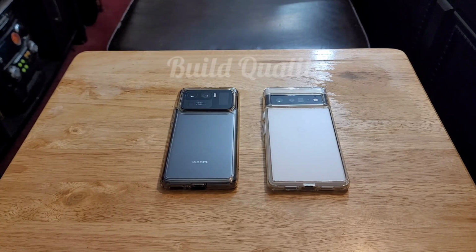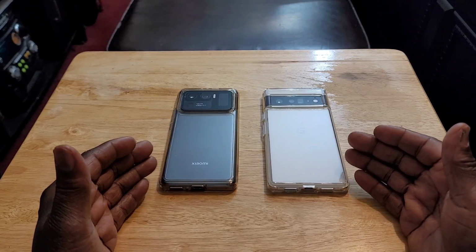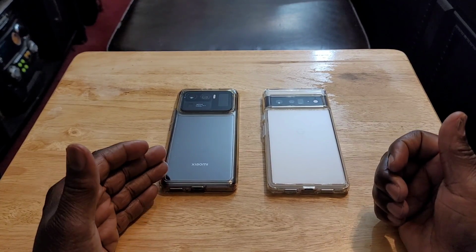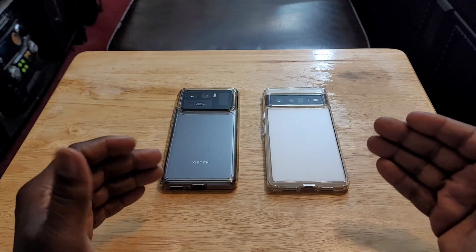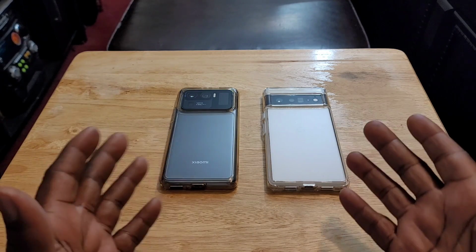Next, let's talk about build quality. Now, both of these devices come with Gorilla Glass Victus on the front. Now, the Pixel comes with it on the front and the back, but the Mi 11 Ultra has it on the front, but has a ceramic back. Now, when it comes to build quality, they're both top tier, A+. Now, which one feels better?